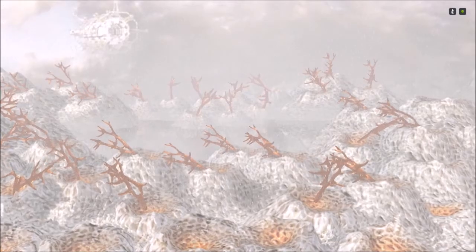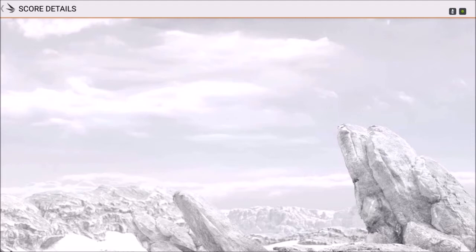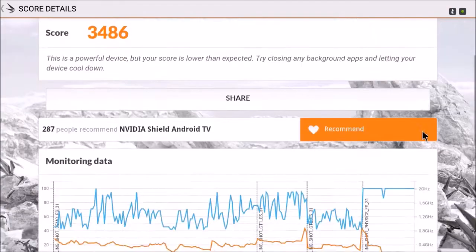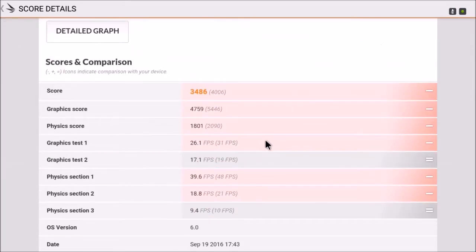Ooh, that's lagging a bit, isn't it? We'll soon see the results. Oh, here we go. Speaking of results, let's have a look what we've got. Let's scroll down here. Ooh, look at that slingshot physics test. Ouch. That is low. But you can tell why, it pushed it to its maximum. Before that, it didn't touch anything, really. You can see that. 20-ish, down to about 10-ish there. A couple of dips, but processor's pretty good.